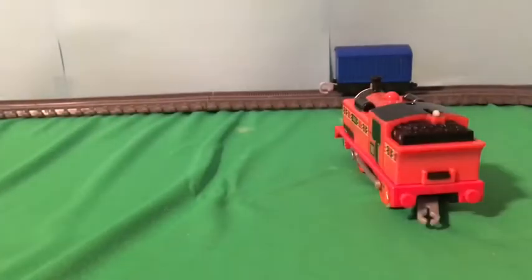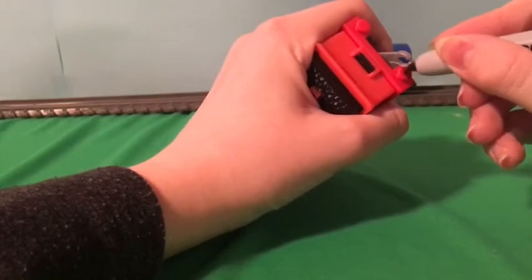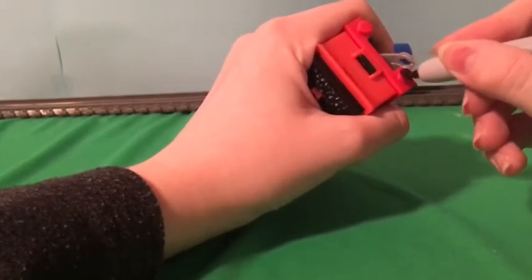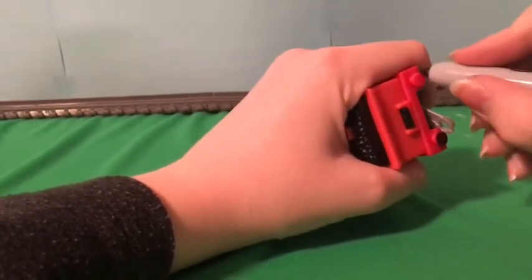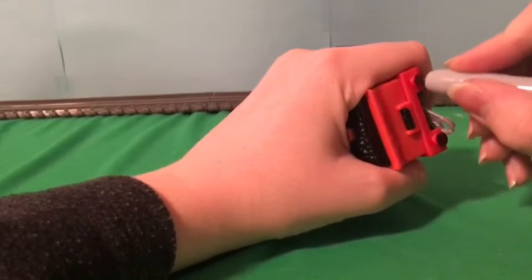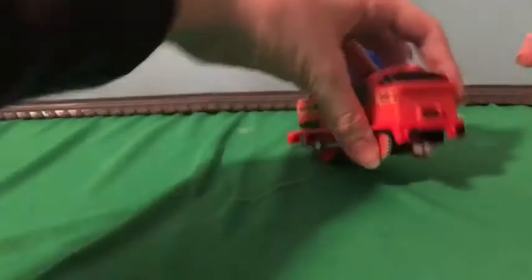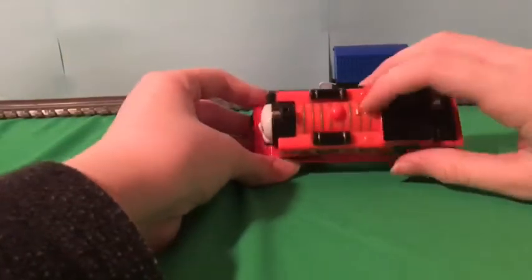No buffer painting on the back, but we're gonna fix that. We're gonna fix the buffers. Might need to go get a different marker, actually, because this one's a bit dry. There we go. Good to go. Up top she's got green stripes.